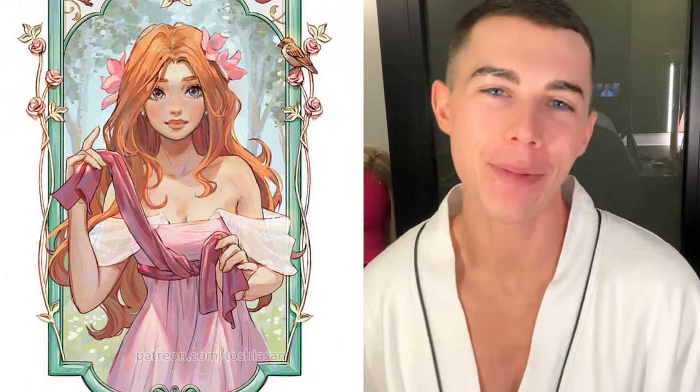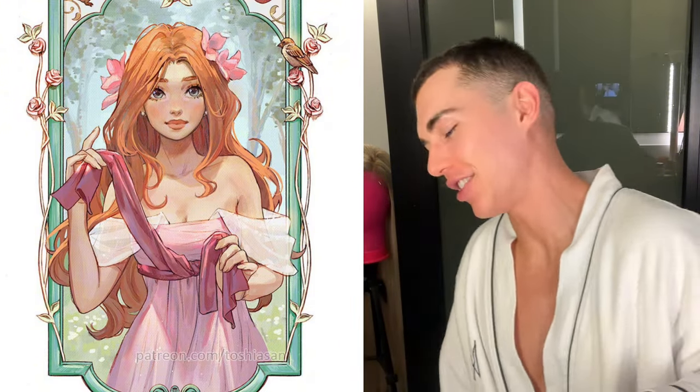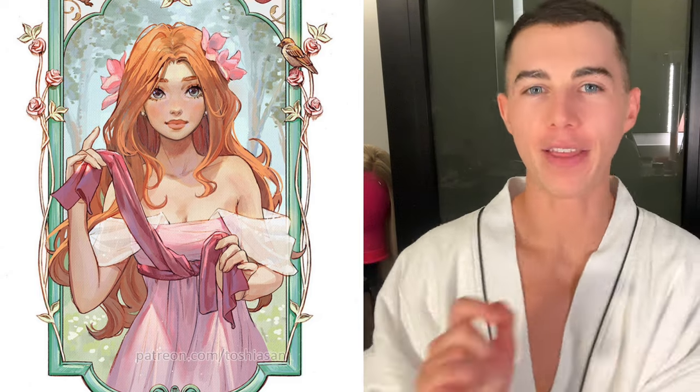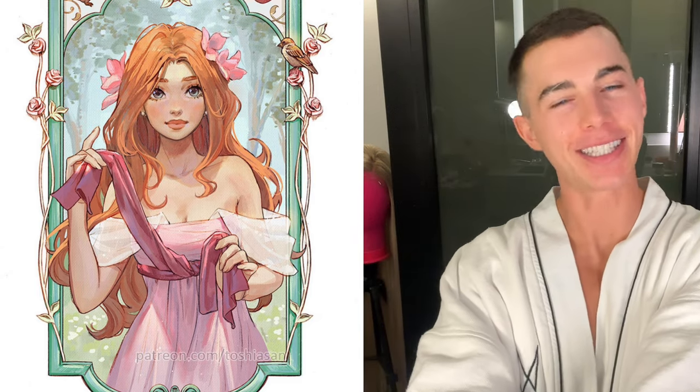But now I'm finally gonna be Cinderella in the city. I'm gonna have my little enchanted moment later. I'm gonna be popping out of the sewers and just, you know me, I love the juxtaposition of super glam in a random environment. So that's gonna be tonight.